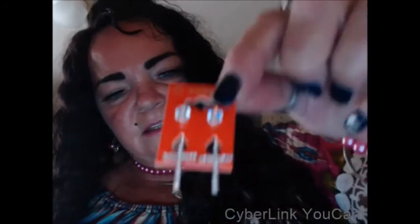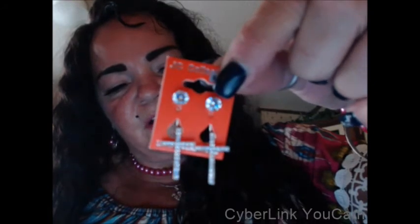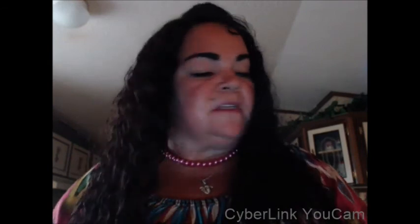And so I picked up these cross earrings to replace the ones that I lost. I don't even remember losing one of them. So I got those, and they're the behind your ear type of earring. And then I picked up an anklet. I love wearing an anklet in the spring and the summer. I didn't have one. I lost that as well. I don't know what happens to my jewelry.